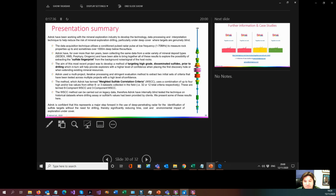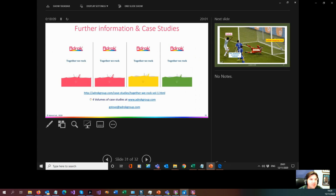We're very confident that what we've produced represents a major step forward in the use of deep penetrating radar for the identification of sulfide targets prior to drilling. Using our technique to guide the miners where to drill next and where they should go in their exploration path is a major feat. And of course, we do this environmentally friendly. We have a very low carbon footprint on the planet, so we're saving the world with our technique.